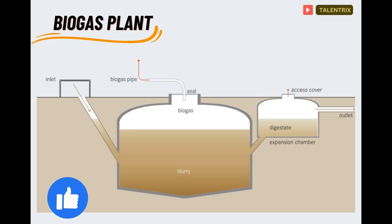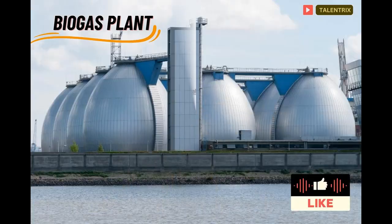The sixth question is, which is the largest biogas plant in the world? The world's largest biogas plant was inaugurated on Finland's western coast as the country seeks to limit its use of foreign coal. The seventh question is, which state in India has the first biogas plant? India's first biogas plant was built in 1859 in a leper colony in Mumbai.